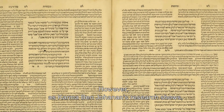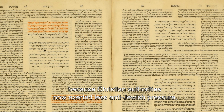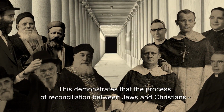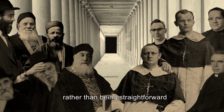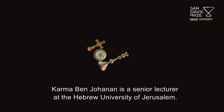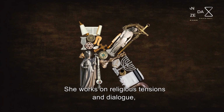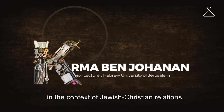However, as Karma Ben Yochanan's research shows, texts that were recovered because Christian authorities now exerted less anti-Jewish pressure were paradoxically often fiercely anti-Christian. This demonstrates that the process of reconciliation between Jews and Christians, rather than being straightforward, went in complex, even contradictory directions. Karma Ben Yochanan is a senior lecturer at the Hebrew University of Jerusalem. She works on religious tensions and dialogue in the context of Jewish-Christian relations.